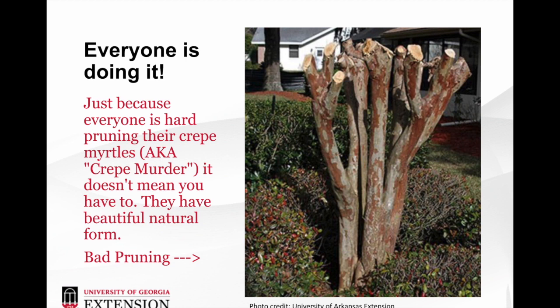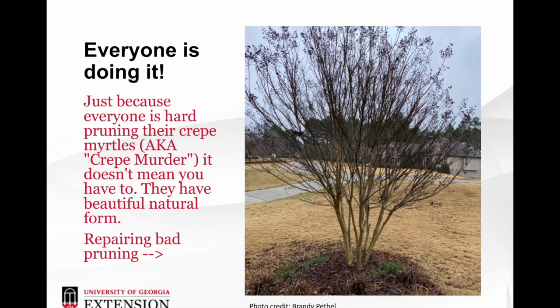They've done some research, and some people say that they cut them because they want to see more flowers. Well, the plant is going to produce, once it's mature, the same number of flowers regardless of whether you prune it or not. The next picture I have, this is one of my crepe myrtles. I murdered it a couple times because the people that we bought the house from, it was murdered. And so I thought, well, that's just what you're supposed to do.